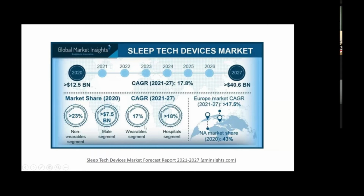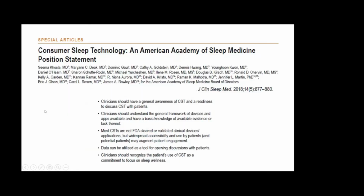You can see they do mention this wearables segment. Here, the non-wearables segment would be things like beds and smart beds and things like that. So this is something that's really been taking off. And for the longest time, the sleep medicine community kind of ignored it. But then I think they began to realize that this is going to transform the way that we take care of patients and the way that we understand sleep.